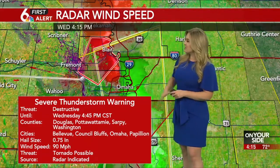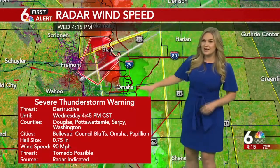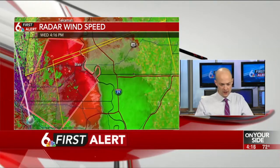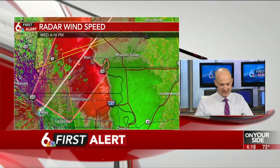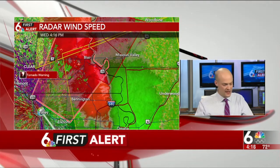So this is something that we're really focusing in on as that line of storms and that really strong wind start to push through the metro. Rusty, how are things looking out there now? Tornado warning has been allowed to expire for Douglas and Saunders County, so that puts a little bit of the metro in the clear at the moment. We're talking northern Douglas now, the Bennington area. You're likely in the clear south of the Douglas-Washington County line now.